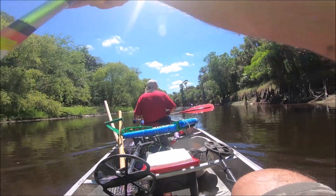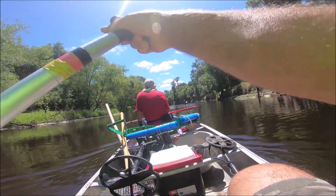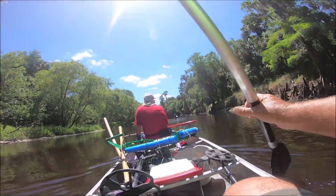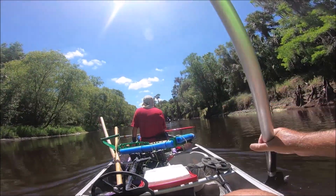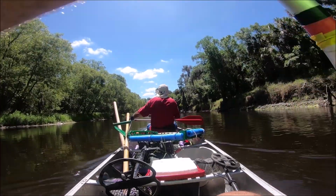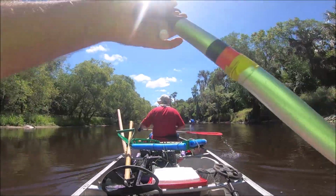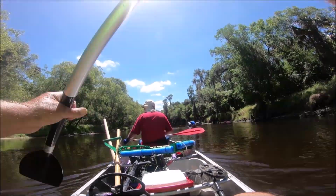What an experience. Gator on the Peace River. It was a good one. And this was a spot that we should never even have left. We wouldn't have had all that going on if we stayed here. But anyway, we had a ball.